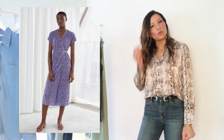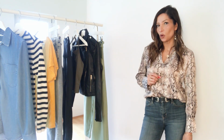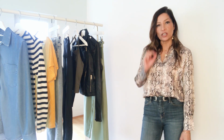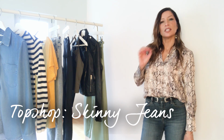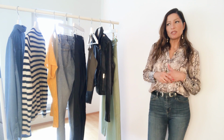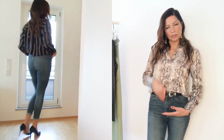Okay, then let's move on to TOPSHOP. What would I buy from TOPSHOP if I could only buy one piece? And that's an easy one because they have my all-time favorite jeans, the Jamie skinny jeans. And I like these a tad more than the jeans I mentioned before, the ones from H&M, and I'll explain to you why. The Jamie jeans are just a tiny bit softer than the H&M jeans, and they're really comfy in the tummy area because you don't always have that with high-waisted jeans.